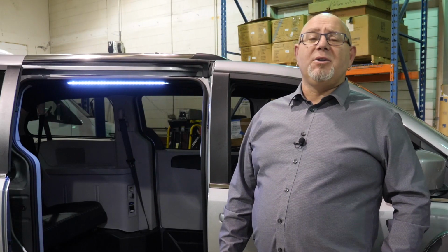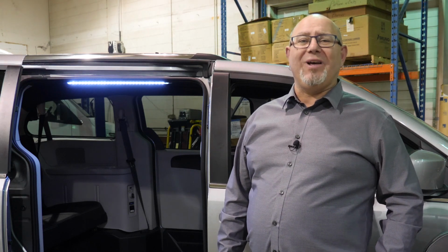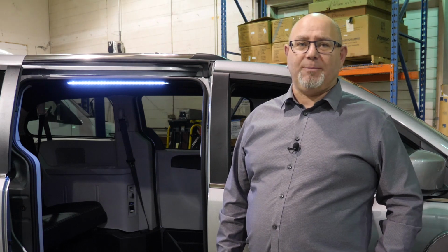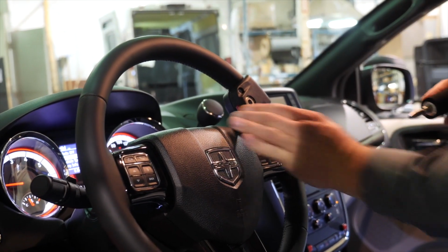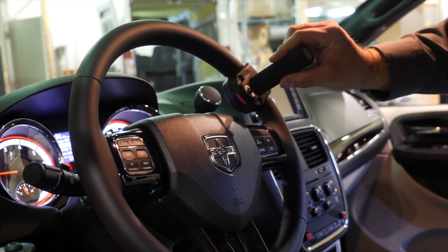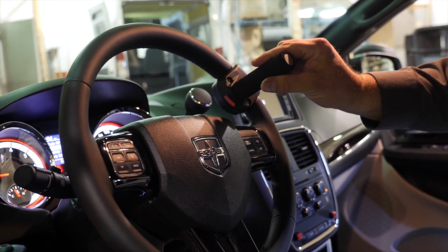Today we're here to look at a 2019 Dodge Grand Caravan with a Severia side entry conversion. This conversion will allow a person in a wheelchair to either drive or be the passenger. This vehicle is also equipped with a single pin spinner. Push the red button, you're able to remove it. Easy to reinsert. Match up the hole in the stem and push in.